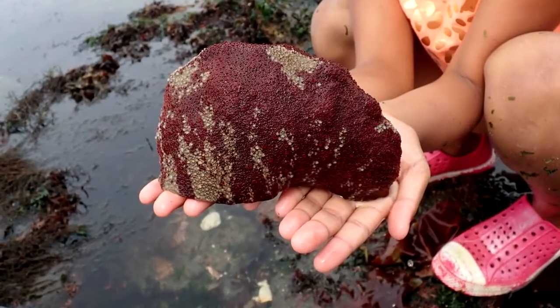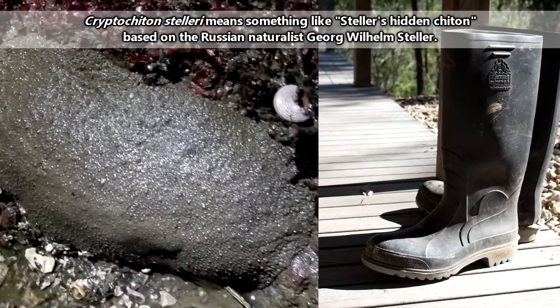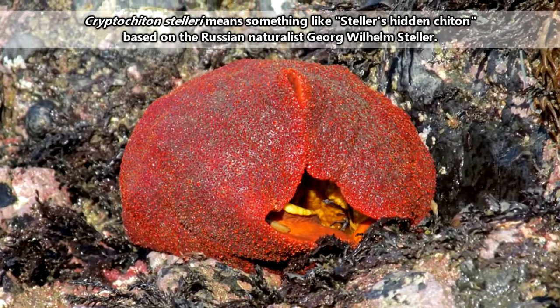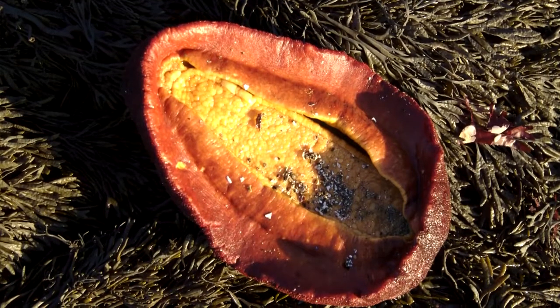The name gumboot likely comes from the footwear of the same name, though personally, I'm not seeing much of a resemblance. What do you think? They're also known as giant fiery chitons, which might play into their typically red appearance, or it could be referring to their bright yellow undersides.